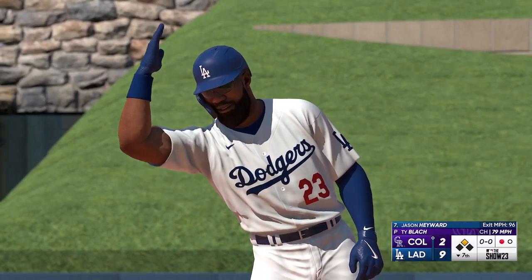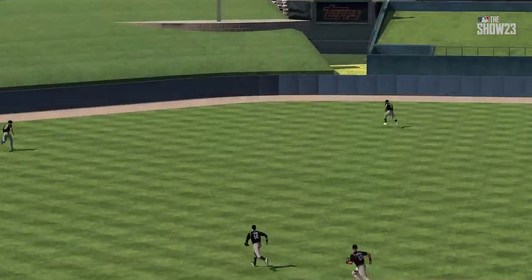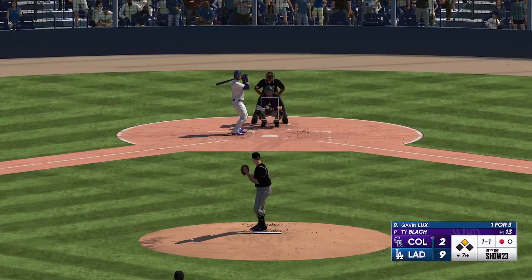Stringing them together, that's 3 hits in a row. Everything was on time and fluid in that swing. Got a pitch you could get the barrel on and lined it into center for the knock. Those always feel good. Now it's the shortstop, Gavin Lux. 1 for 3.